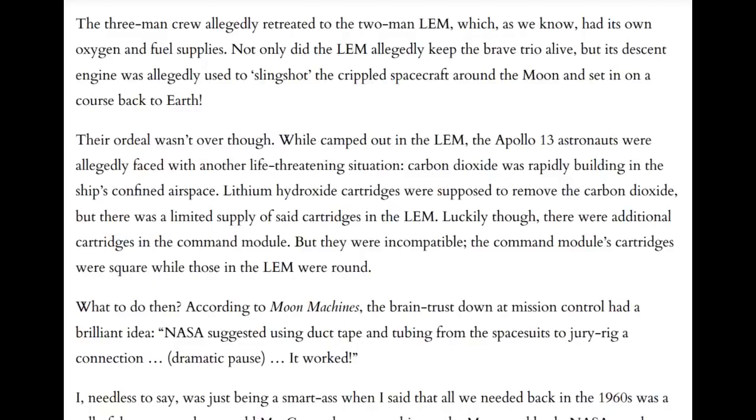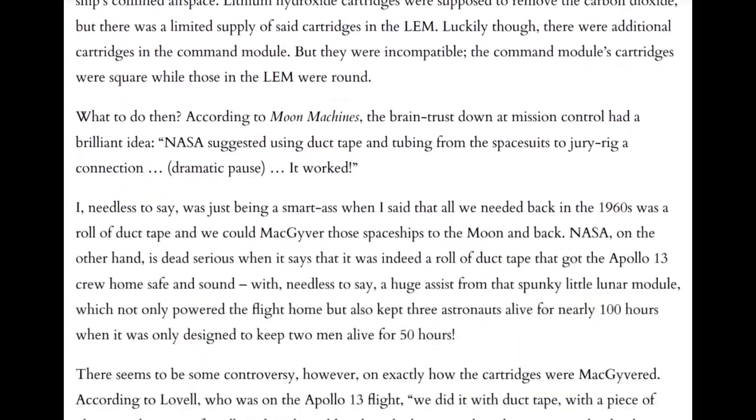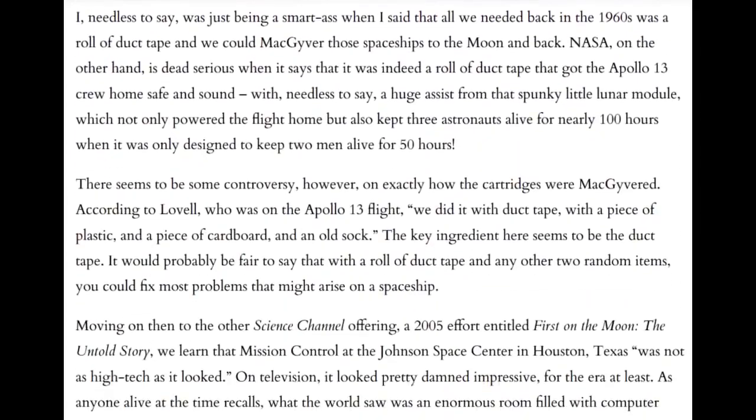NASA suggested using duct tape and tubing from the spacesuits to jury-rig a connection. Dramatic pause. It worked. I, needless to say, was just being a smartass when I said that all we needed back in the 1960s was a roll of duct tape and we could MacGyver those spaceships to the moon and back. NASA, on the other hand, is dead serious when it says that it was indeed a roll of duct tape that got the Apollo 13 crew home, safe and sound.